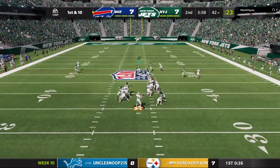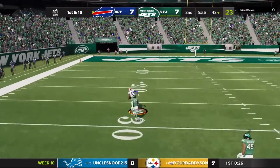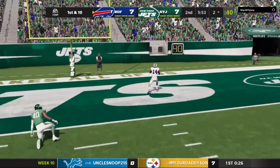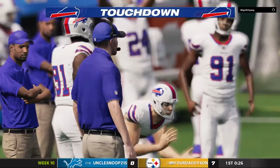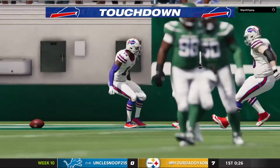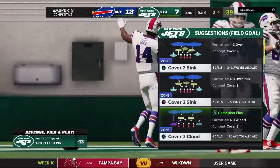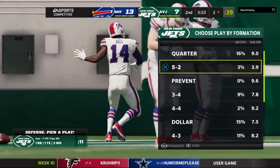Here's Allen on 1st and 10. It's complete to Diggs. And all the way home for a Bills touchdown. Stefon Diggs. Touchdown of the season. And the Bills have taken the lead.